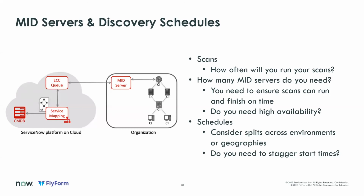One of the most recent clients we did this on had almost 1 million CIs coming in through discovery. So those questions up front, and the answers, can inform how you create this, but these are key considerations to make sure you get a smooth implementation on the first run.